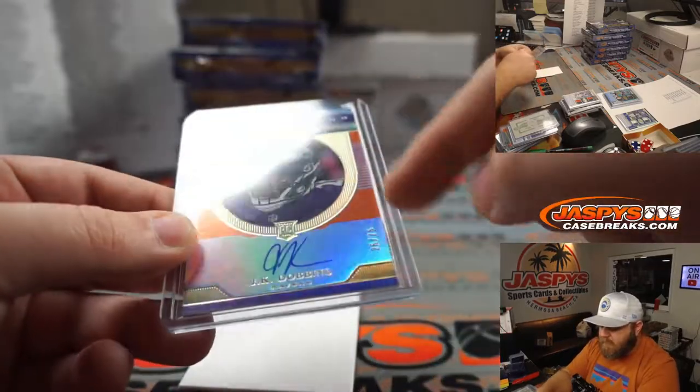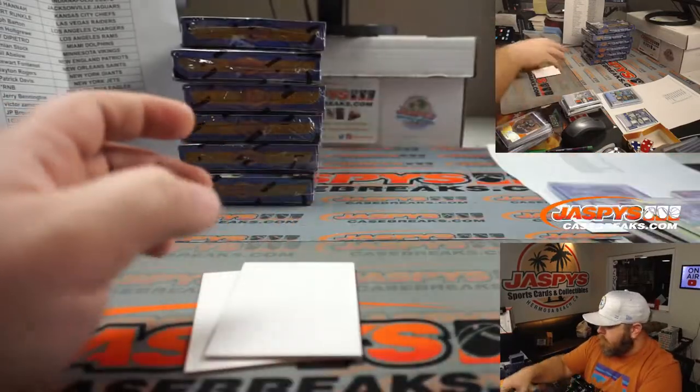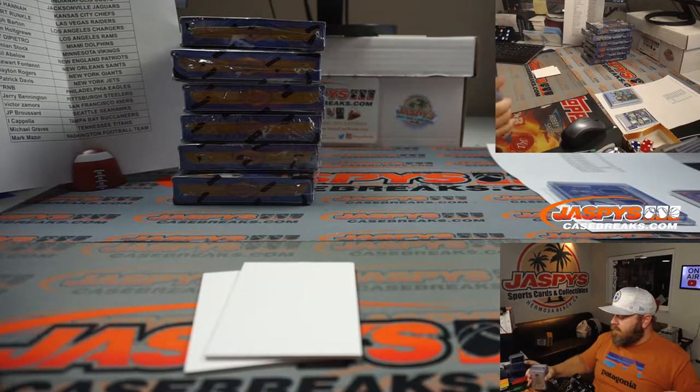This is the set I was talking about, upper echelon. Such a clean looking set. I like it a lot. Sneaky, sneaky, good. Okay, first half in the books.